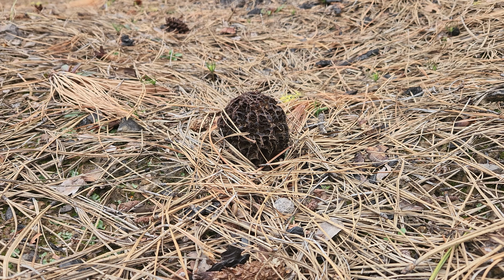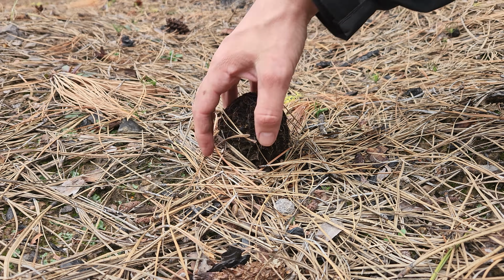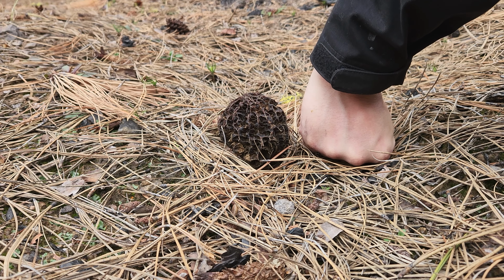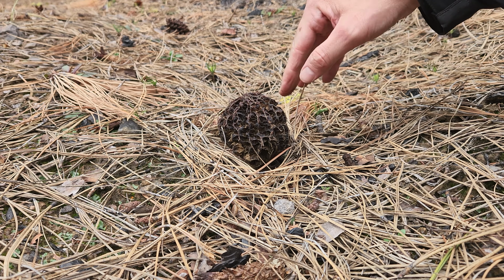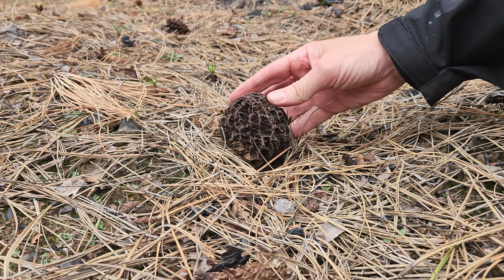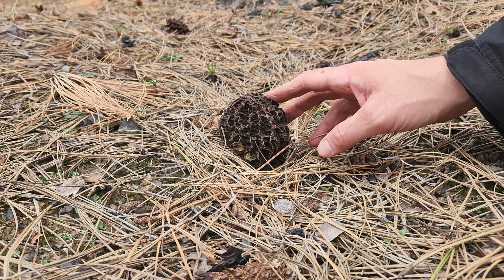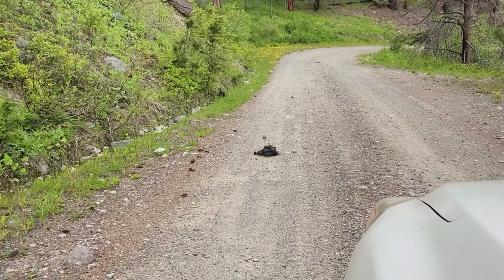Okay, just one more, you guys. Look at this thing. It's as big as my fist. Oh my gosh. That is an absolute monster. I'm not gonna take it. It's pretty old and crusted out, but okay, let's go find a fish.